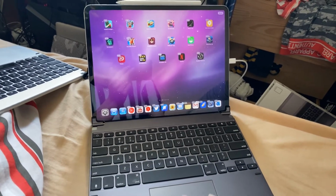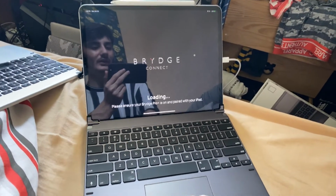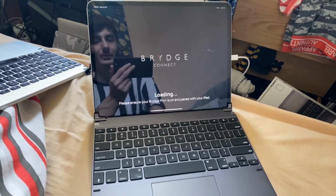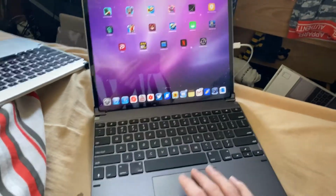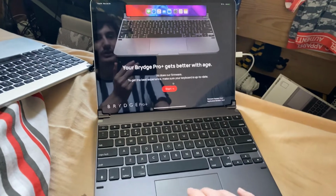They have a Brydge Connect app, right? If Apple really didn't want them to exist as competition, this would not be on the App Store, right? So there you go. And you can see your Brydge Pro Plus gets better with age. So just keep that in mind, right?